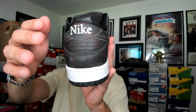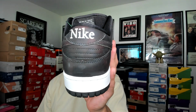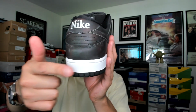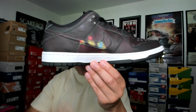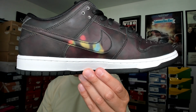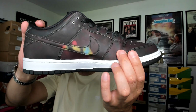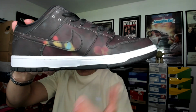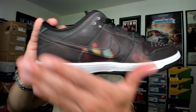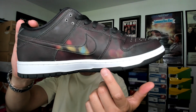Let's take a look at the back right here. Nike, different font on this one, but Nike sewn in white. But you do got that thermal material going on, the white midsole, the black outsole. Same thing, look at that right there. You can even see that huge thermal material going on right there on the swoosh. So if I just put my finger there, it's going to change the color. But look at that, all thermal leather going on, heat sensitive, white midsole, black outsole.